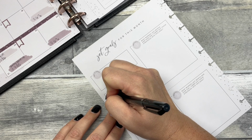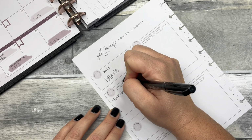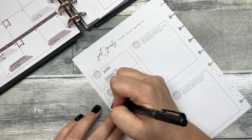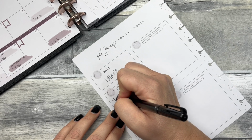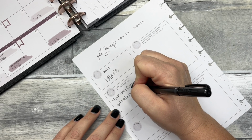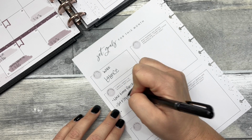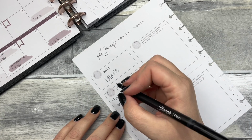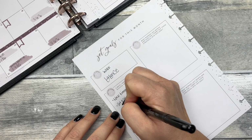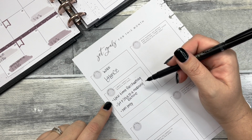So I'm going to write: block time for charting, set and stick to a morning routine, and I will say PM prep. So for me, this means blocking my time during the day, even though I'm working from home, having work hours where I am strictly working.